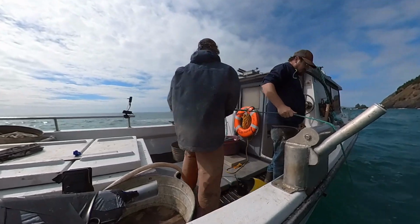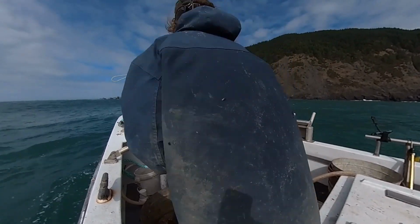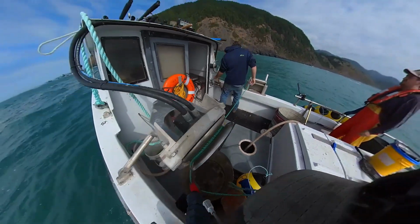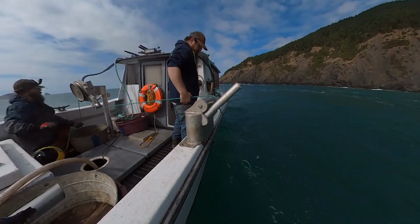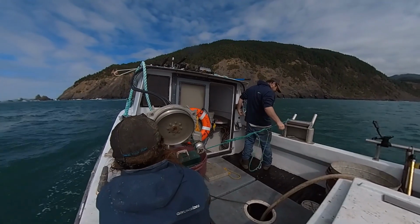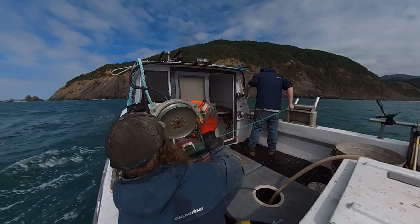Humbug Mountain is situated within Humbug Mountain State Park, approximately 6 miles south of the town of Port Orford, and about 28 miles north of the California-Oregon border. It is part of the Oregon Coast Range. The name Humbug Mountain has an interesting origin.